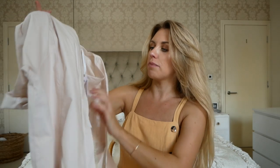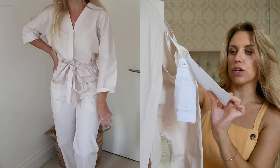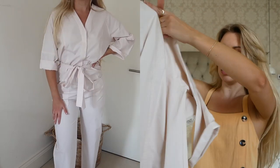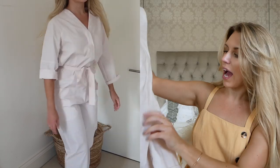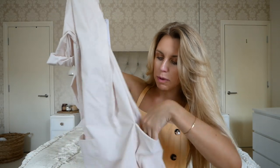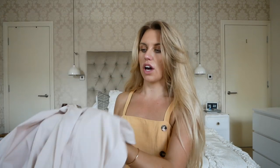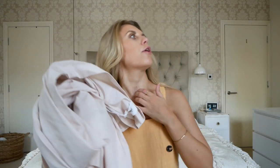It again is from the Committed range. This one is 100% organic cotton. In a small, it does have longer sleeves, this one. And also the button detail is hidden buttons. Nice big pockets on the front there. So this is a great alternative to the other one that I have. I can't justify keeping both of these. But you watch, I'm going to try this on, love it, and end up keeping it.